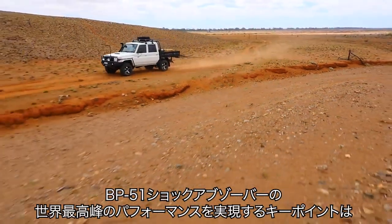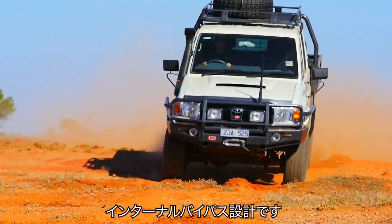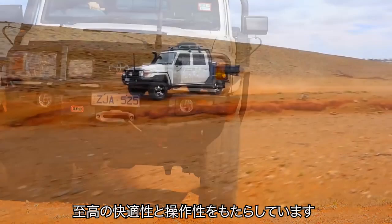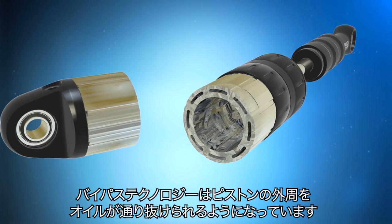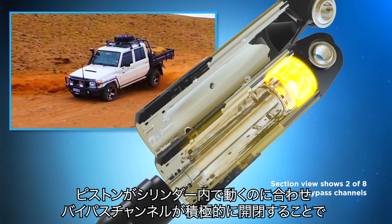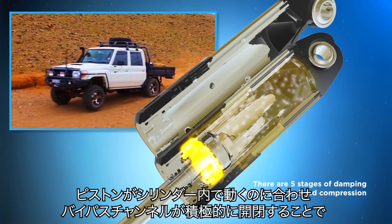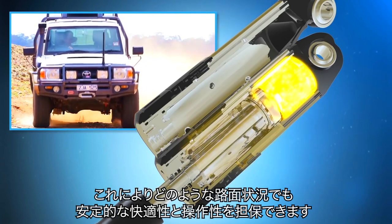The key to the best of both worlds performance provided by BP-51 shock absorbers lies in the clever internal bypass design, which results in superior comfort and control over a greater range of driving conditions. Bypass technology allows the oil to move both through and around the piston stack via a number of bypass channels built into the body of the shock. As the piston moves through the cylinder, bypass channels are progressively opened and closed, providing firmer damping at each end of the stroke in both rebound and compression. The end result is a shock that provides optimal levels of comfort and control through the full range of travel.